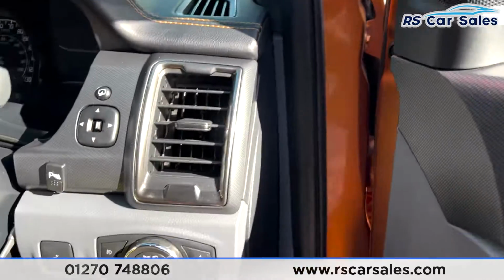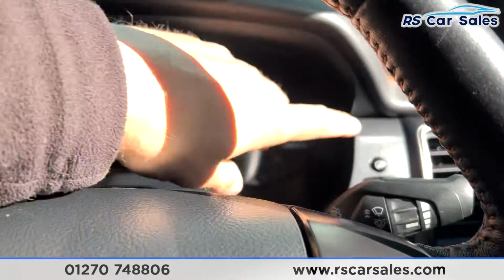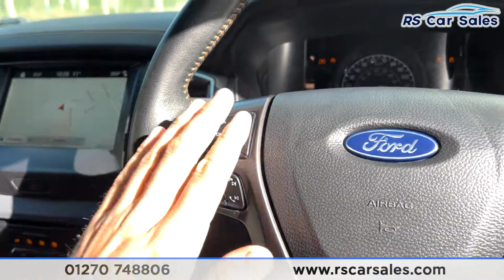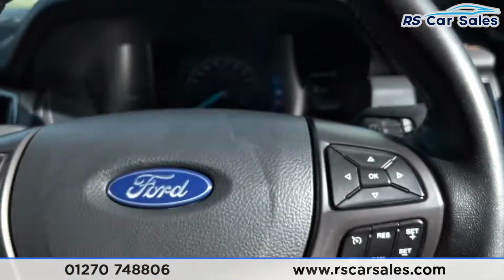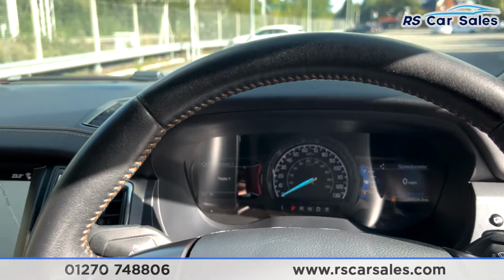Jumping inside of the vehicle, just down here we have your auto lights. We have your switch for the light bar just there as well. We also have your wing mirrors, power folding wing mirrors just there. Foot on the brake and turn the key. The vehicle will then start. You have your multifunction steering wheel with your cruise control and speed limiter just there. Now the vehicle has done just over 36,830 miles and is free from any warning lights on the dashboard.